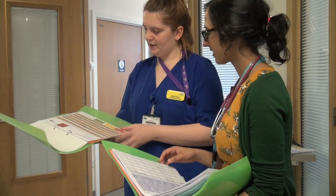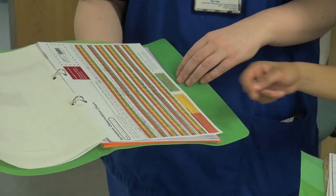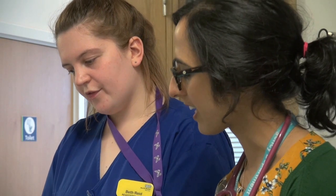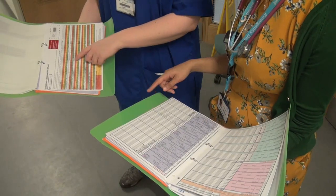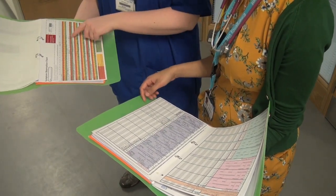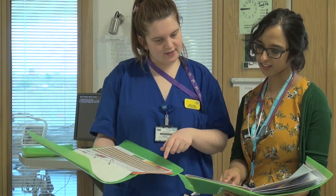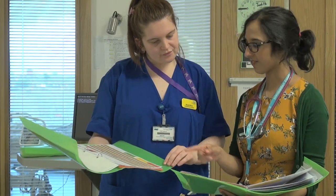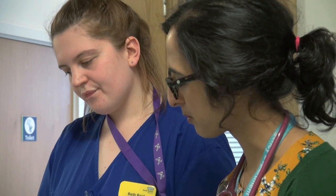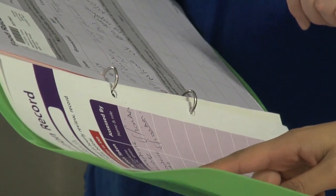The nurse will replace the NEWS observation chart with the red, amber, green symptom observation chart. The nurse will explain to the patient and their carers that they will ask about and assess for symptoms every hour. They will check for pain, shortness of breath, distress and agitation, nausea and vomiting, condition of mouth, and respiratory secretions. If symptoms are absent, they will sign in the green zone.